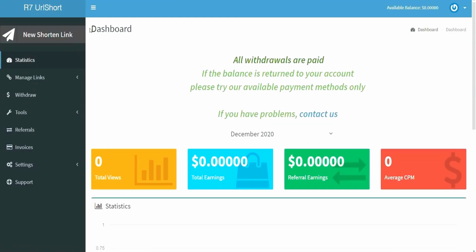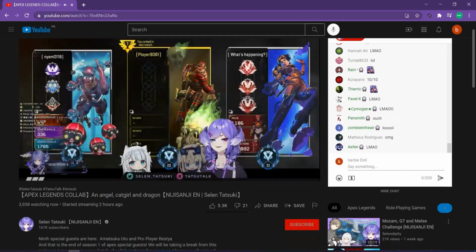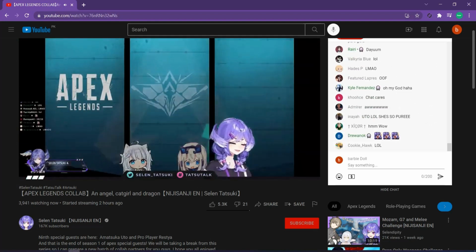And once you are signed up, it's gonna direct you to your dashboard. Now at the top left of the screen, you'll see a button that says Shorten New Link, so click on that. Once you click that, a field will pop up where we can shorten the YouTube links. So now we got this site all registered, signed in, and ready to go. Let's head back over to YouTube.